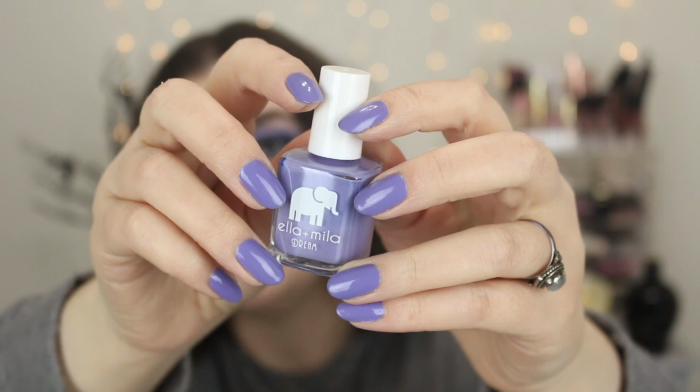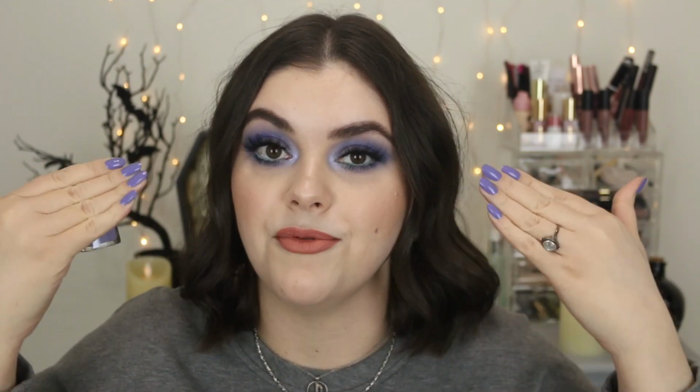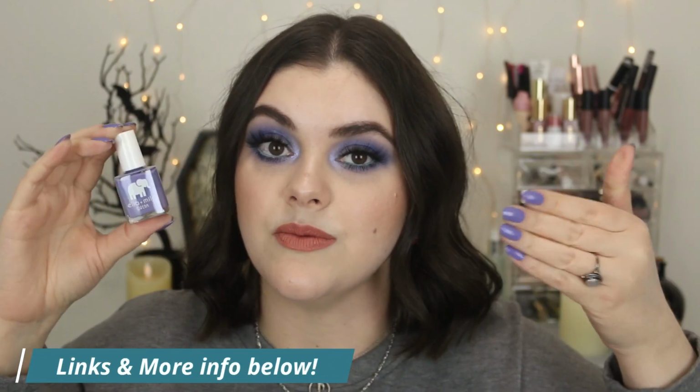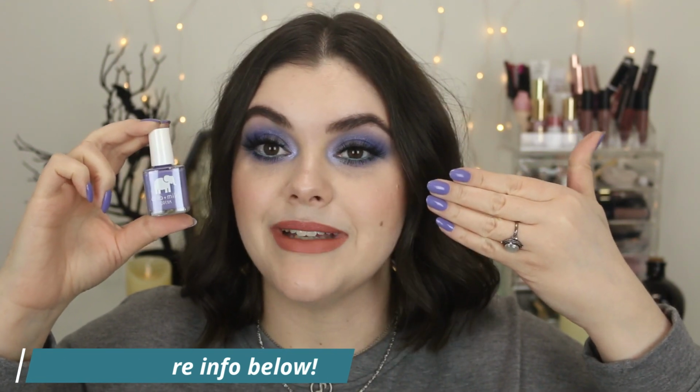If you haven't tried Ella and Mila, they're a really great, non-toxic, cruelty-free, I think they're vegan as well, just a really great nail polish brand, very opaque. I really love their nail color. And of course, you guys, I will have everything linked below if you want to shop or check this out for yourself. It's just beautiful. It's just spot on, beautiful periwinkle shade, and I love it so much. Definitely, you have to try this. It's such a good one. All right, let's move on to the makeup.